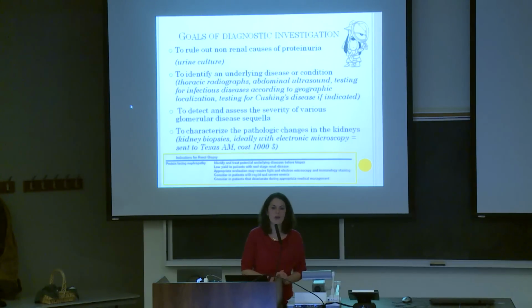What we won't know, however, is if there are immune complexes, so whether we have to treat with immunosuppressive medication or not. And to have this answer, you need to have electron microscopy. The problem is the cost: $1,000 if we send that to Texas, just for the biopsy. So not everybody will do that, for sure, but in some cases it would be warranted.